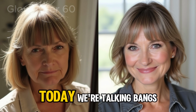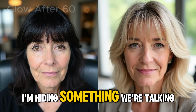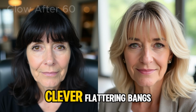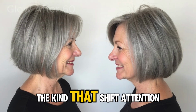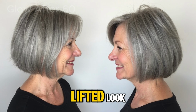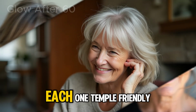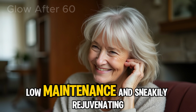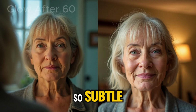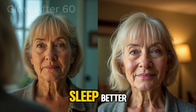Welcome to Glow After 60, where we trade shame for solutions and fix the little things that make a big difference. Today, we're talking bangs, but not the heavy ones that scream, "I'm hiding something." We're talking soft, clever, flattering bangs. The kind that shift attention upward, soften the edges, and bring back that framed, lifted look, without looking like you borrowed your granddaughter's fringe. I've got 4 styles to show you, each one temple-friendly, low maintenance, and sneakily rejuvenating. And one of them? It's so subtle, people won't even know you changed anything. They'll just say, "Did you sleep better?"